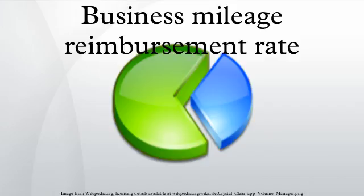Under the law, the taxpayer for each year is generally entitled to deduct either the actual expense amount, or an amount computed using the standard mileage rate, whichever is greater. The business mileage reimbursement rate is also used by some employers for computing employee reimbursement amounts when an employee operates a motor vehicle not owned by the employer for the employer's business purposes.